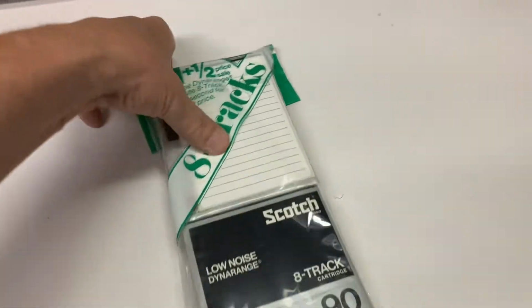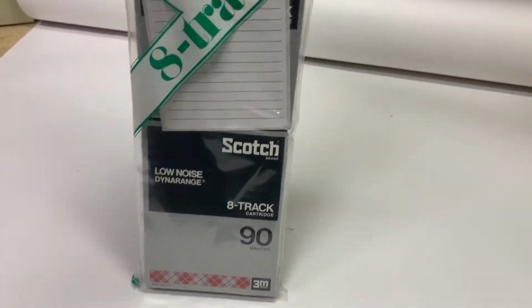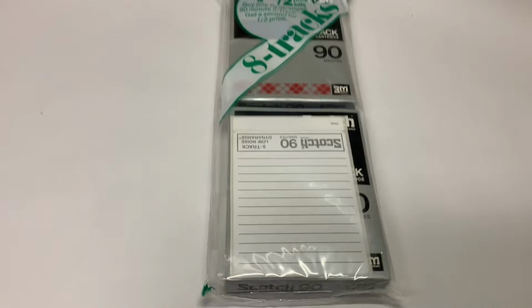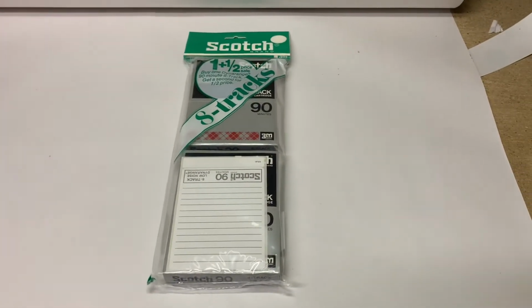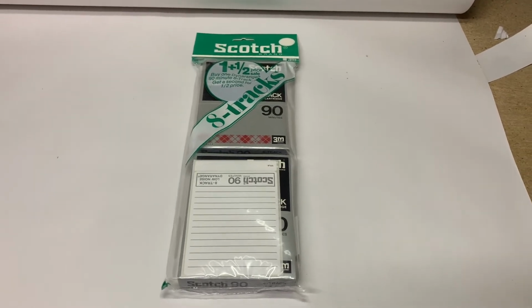Another 2-pack of these vintage blank 8-track tapes made by Scotch, 3M, Maplewood, Minnesota. I used to live right by there. I acquired a whole bunch of these, and they sell a couple times a month, I guess, for 20 bucks for a 2-pack.